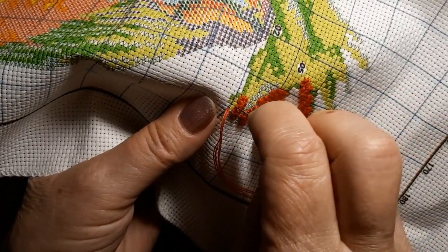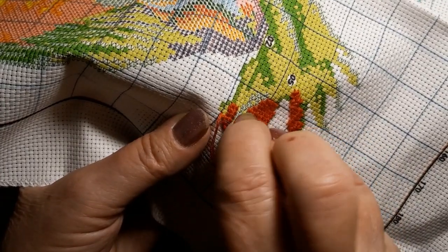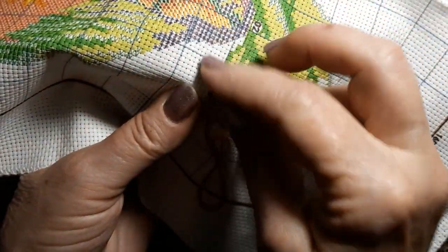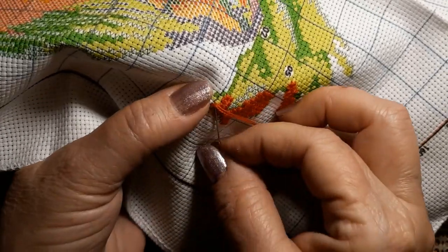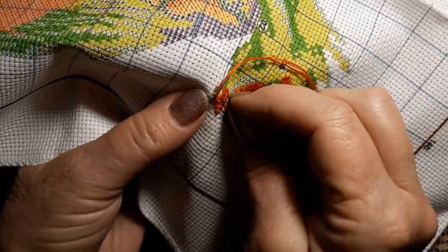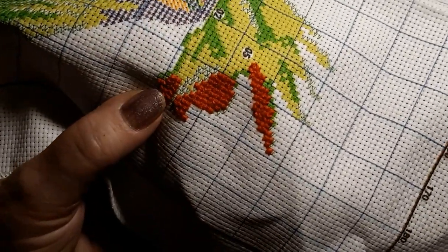Trying to make it over here. That thread is covering really well. It's kind of tight. That's why I said I might have to change a needle. But we'll see as it goes along. Oops. Come back here. Thank goodness this needle's tough. I keep flicking it with my finger. All right. Come on.